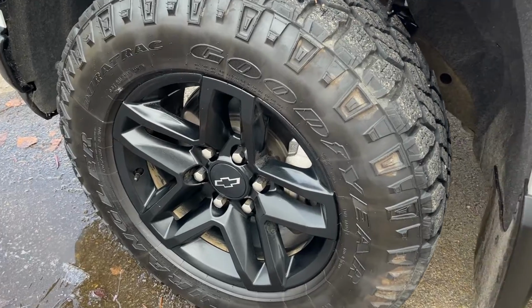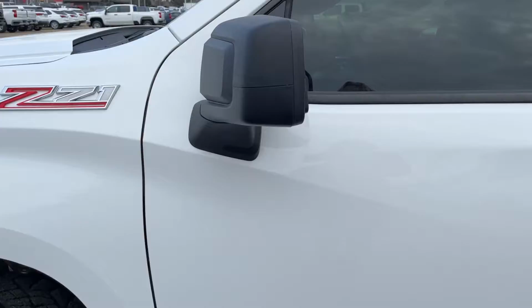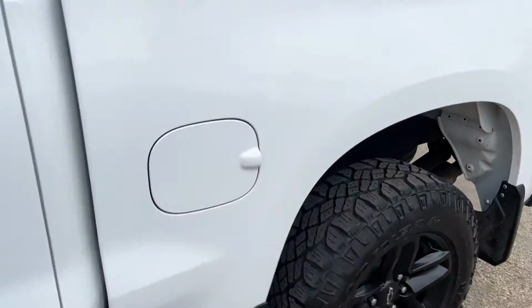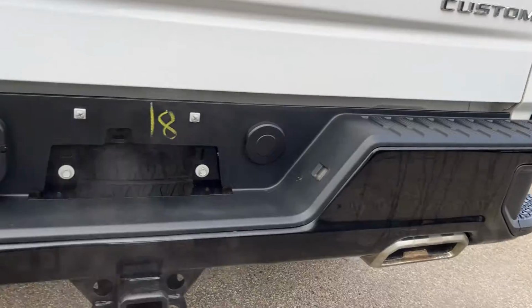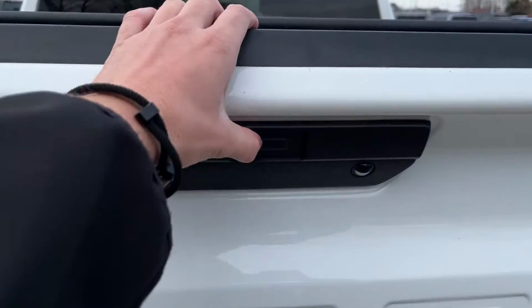You're going to have these 18-inch blacked out alloy wheels running on Goodyear Wrangler all-terrain tires with the black plastic mirror caps and door handles, as well as your running boards. You're going to also have a low pro tonneau cover, as well as you're going to have the corner step with the dual exhaust and your trailer hitch and your 5th wheel just under, as well as you're going to have the easy lift gate.